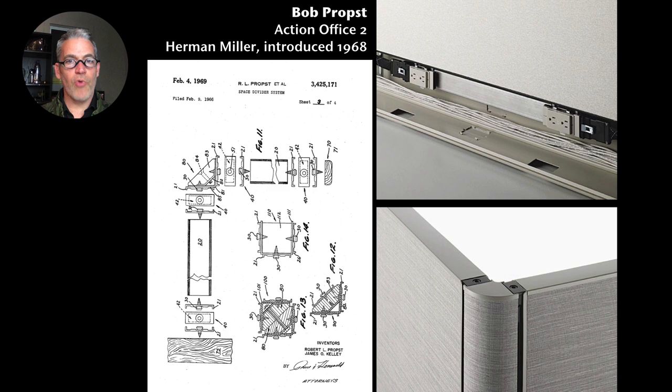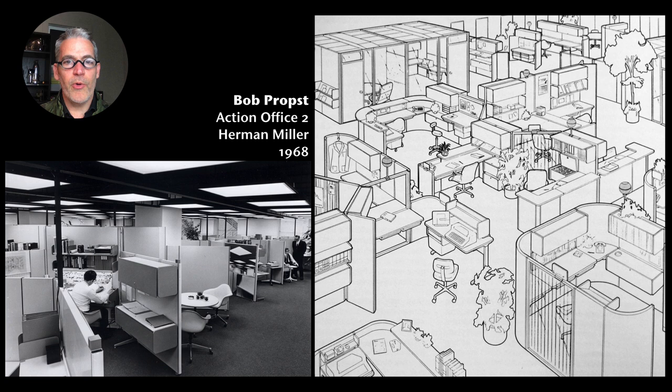At the time, there were different tax regulations for writing off architectural expenses or construction expenses and furniture. Furniture could be depreciated over time. So if you turn architecture into furniture, you're allowing corporations to have a better tax position on some of their expenses.